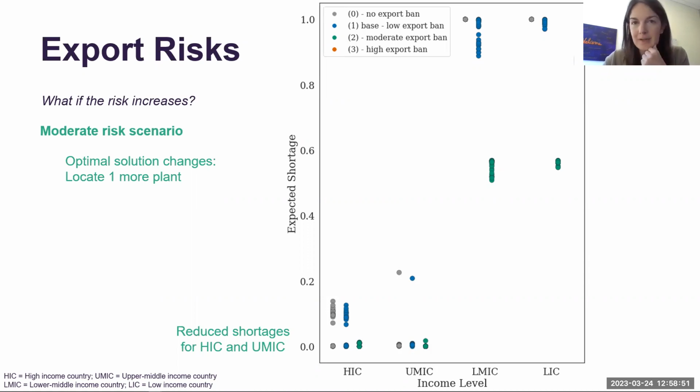We also observe some benefits for lower middle and low income countries. We observe their expected shortages vary from 50 to 60%. So it's still not good, but it's much, much better than at baseline.